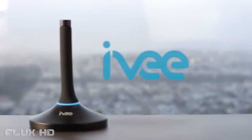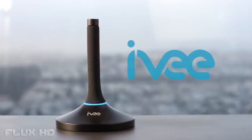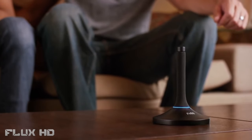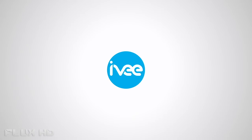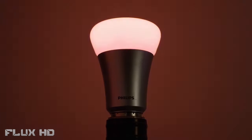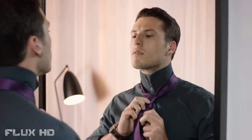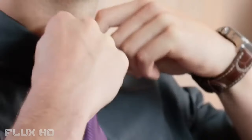Meet Ivee. She's a doer. Ivee seamlessly connects with your smart devices and services to bring voice automation to your home. Okay, Ivee, movie time. Time to grab some popcorn. You can create voice scenes that can control multiple devices at once, like Philips Hue, Harmony, Iris, and Nest. Ivee can also connect to the internet to read your calendar, favorite news stories, and traffic.